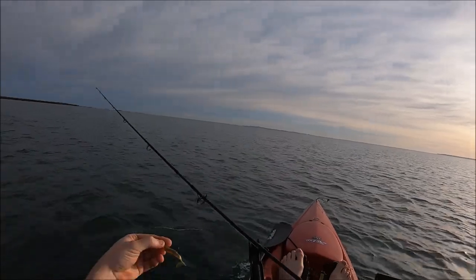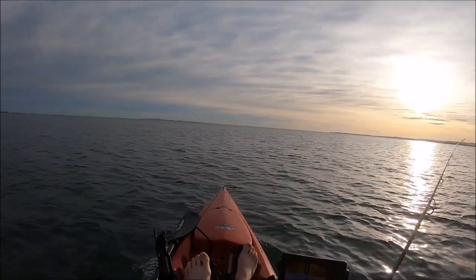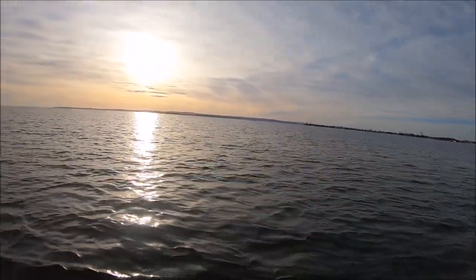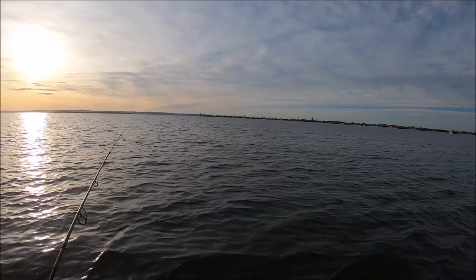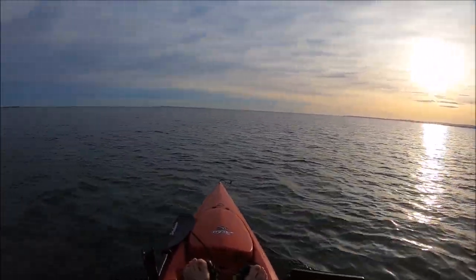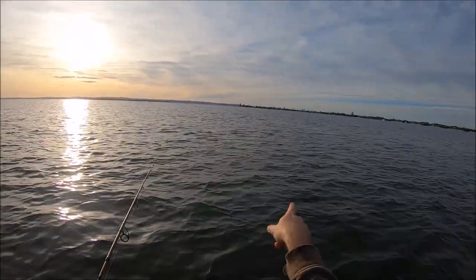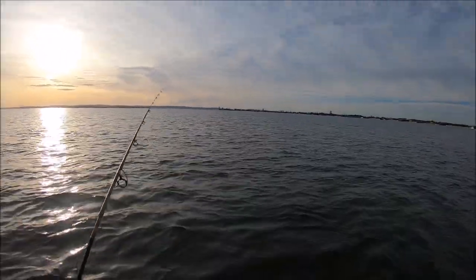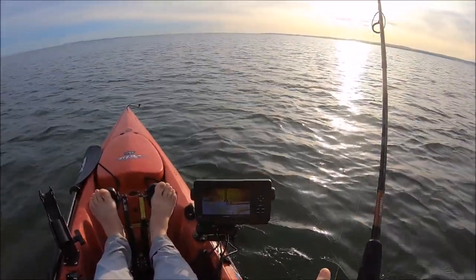It's probably tailor, but I'm going for it. They're right here. Well, I just saw bait scooting across the top. There could be pike, you just never know. We're right on the flat though.